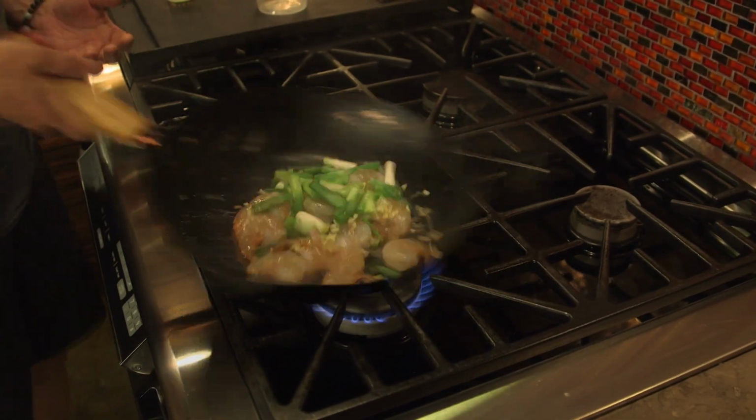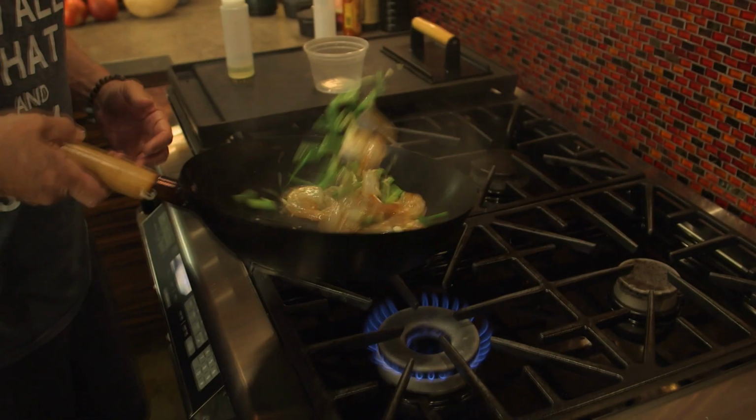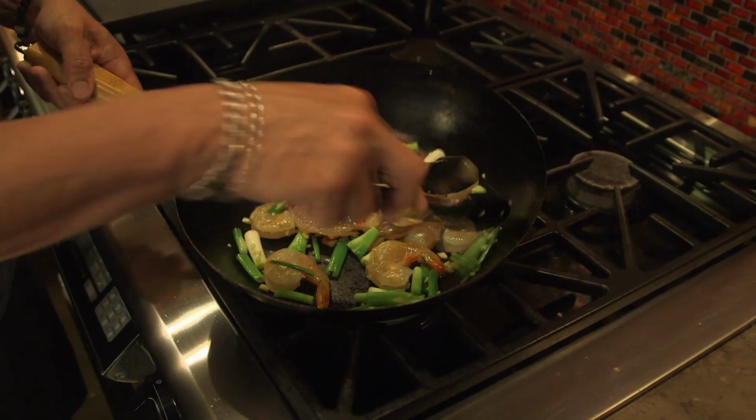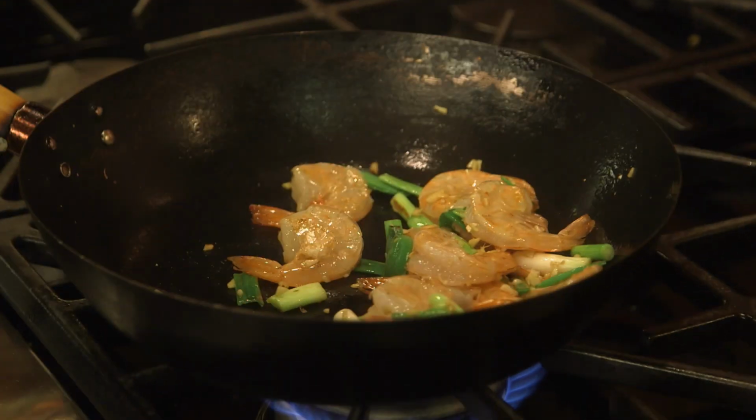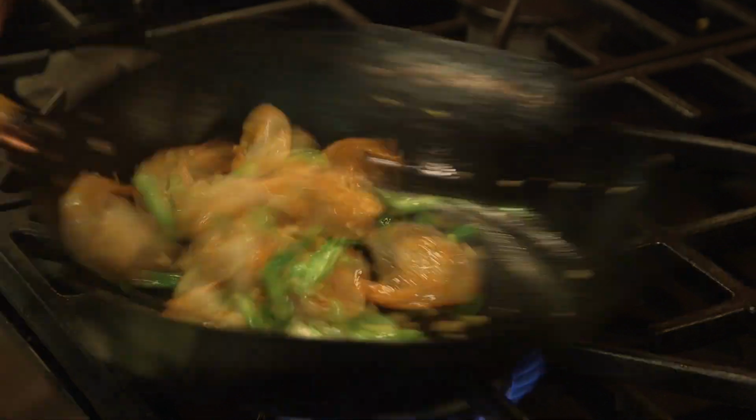And now, it's just this. You can see, getting pink already. This is gonna take, if your pan's hot enough and your shrimp are not ice cold, maybe 1.5 minutes or 2 minutes.